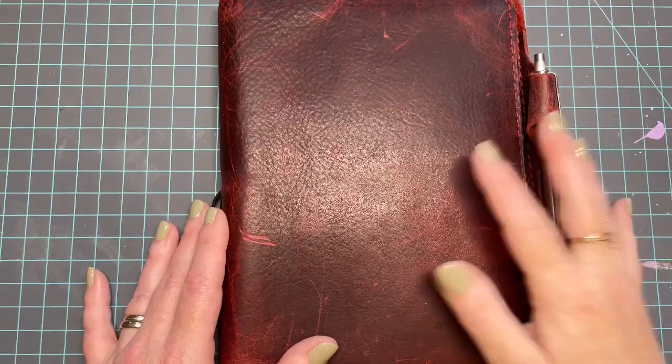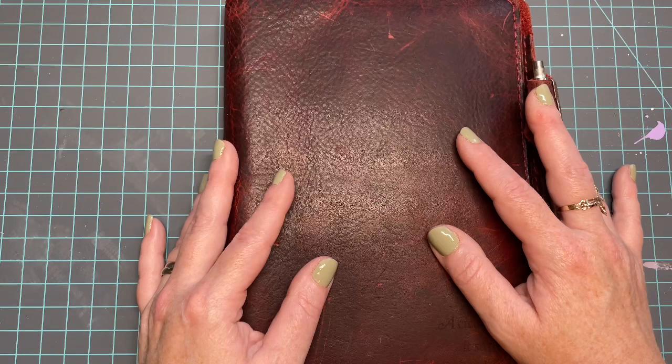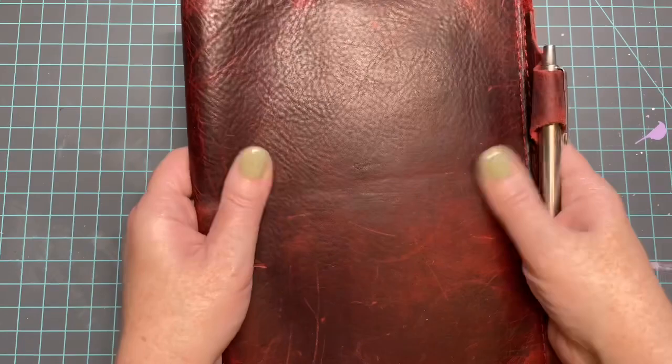Hi everybody, I am going to do a video that I haven't done in a little while, and I have an apprentice with me today, my adorable daughter Emmy, and we are going to do a What I Inked for the month of March. So this is my traveler's notebook that was gifted to me by my benefactor.